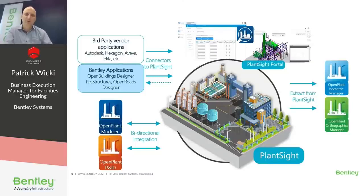Finally, OpenPlant's deliverable tools generate deliverables such as isometric drawings right from the source with no need to open a design file. Let me show quickly a workflow of how a new asset tag, for instance, a pump, is created in the cloud environment and then placed on a P&ID, in the 3D model, and finally reviewed in PlantSight.